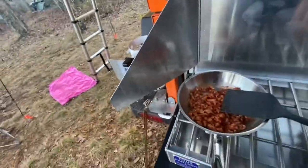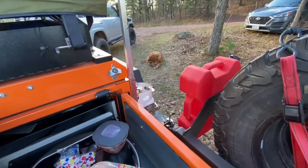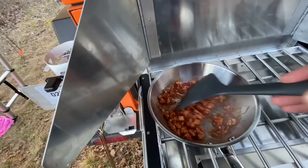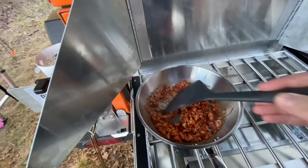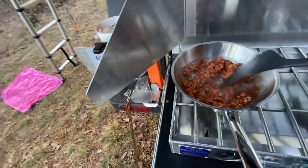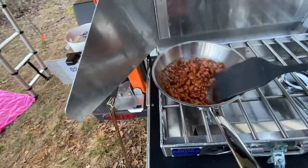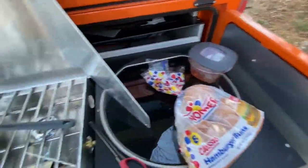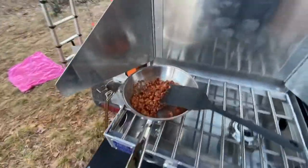So I finally made it to camp. Copper's over there chewing on a stick. I'm warming up my dinner before it gets dark. Tonight I'm having chicken sloppy joes. So, got a fire going over there. Gonna enjoy some good sloppy joes, sit around the fire, sip some whiskey, have a good night. So, I'll catch you guys in a bit.